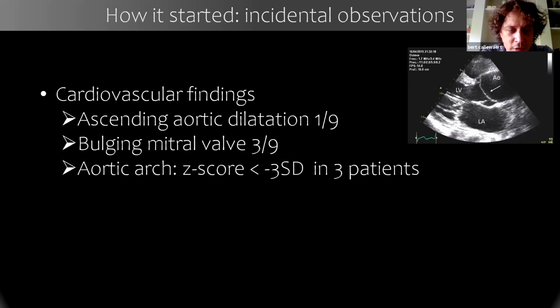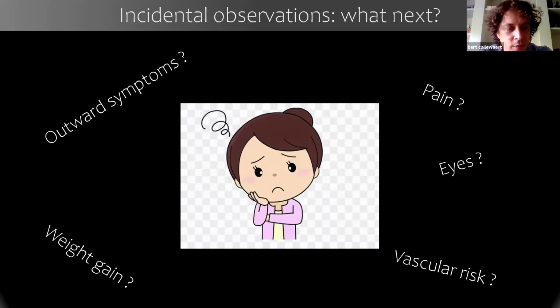We also looked specifically at cardiovascular findings in a few carriers. We noted that 1 of 9 carriers had a rather broad aorta, a z-score of 2.5, which is not yet fully pathological, but at the upper border of normal. Bulging of the mitral valve, not really prolapse, was present in 3 out of 9. And 3 out of 9 patients had a very narrow aortic arch at -3 standard deviations, which is a remarkable finding. So we were now left with a lot of questions.